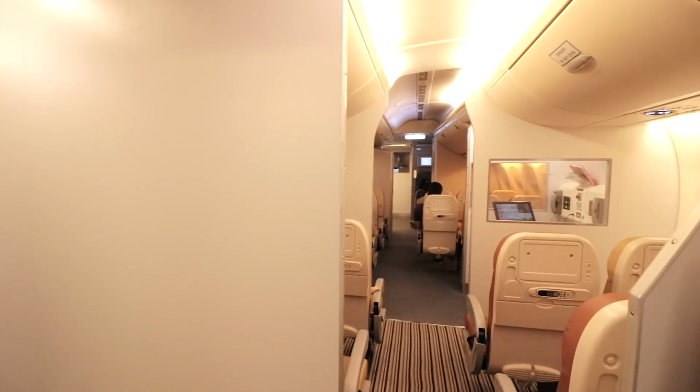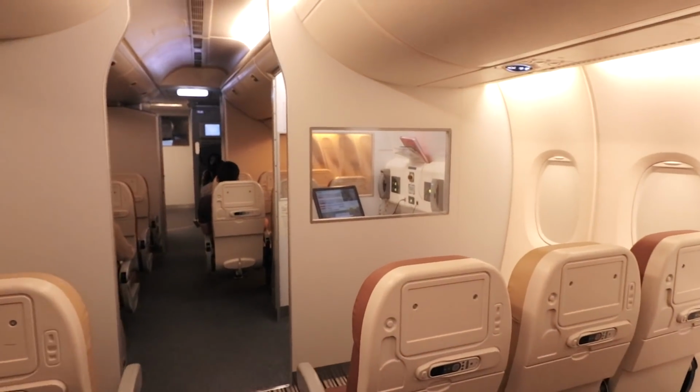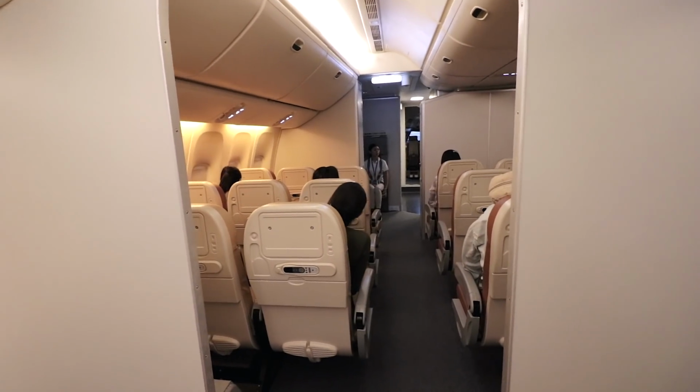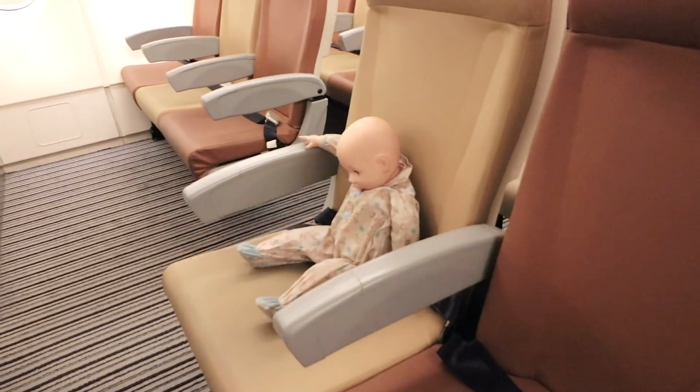Take your life vest only at the exit doors. To inflate your life vest, pull the red tabs firmly downwards. There is a whistle and a light for attracting attention. Special life vests are available for children.